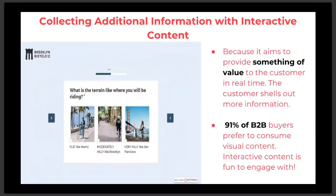Moving on to the second point, and going back to what I was saying, how easy it is to collect additional information with interactive content. Have you ever heard the expression that time flies by when you're having fun? Well, I'm here to coin another one.